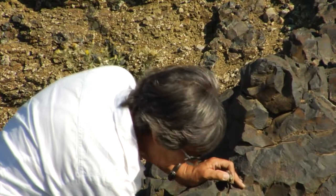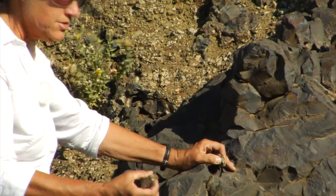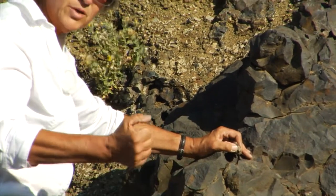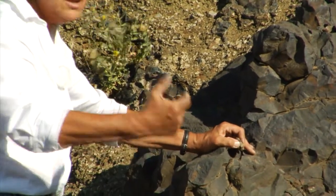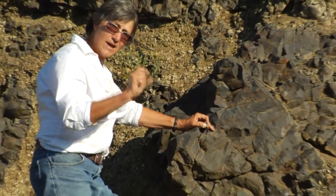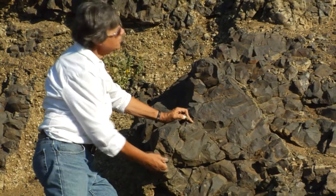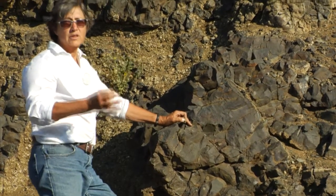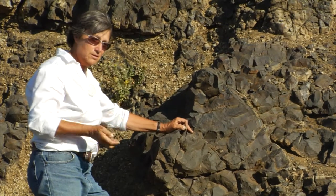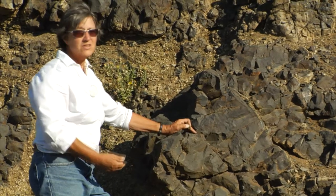We find angular chunks of basalt sometimes in these pillow lavas that are called peperite, where the basalt never really was fluid enough to make an elongate pillow, but instead exploded, creating a very angular fragment. So pillow lavas are a really distinctive form of basalt, and they're found in the gorge in a number of places.